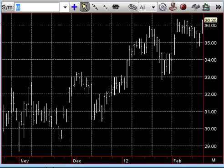Obviously, this high at 36 and a quarter, I was thinking it may pull back and test that. It doesn't look like it's going to because it keeps flying higher here. So I don't know. Where's the top on this one, Joel? 40, 45. 45. Oh, I don't know. You've got to get crazy bullish in this market.